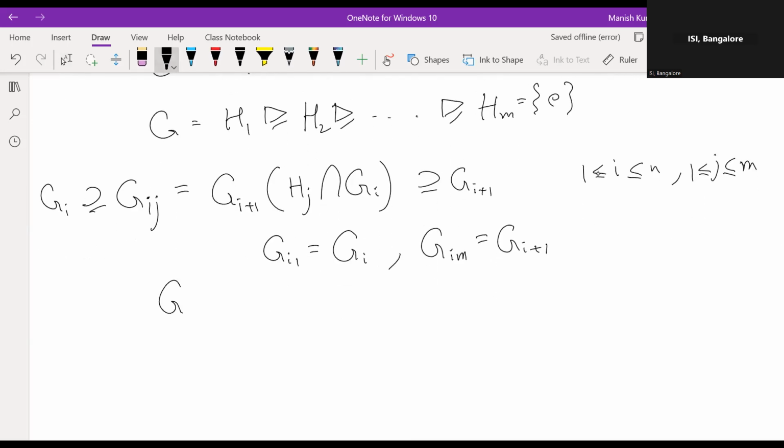And this is easy, or straightforward, to see that Gij contains Gi,j plus 1. Yeah. Because Hj plus 1 is contained in Hj. Yeah. And Hj plus 1 is a normal subgroup, so it is going to be a normal subgroup because the rest of the factors are the same, yeah? And Hj plus 1 is a normal subgroup of Hj.